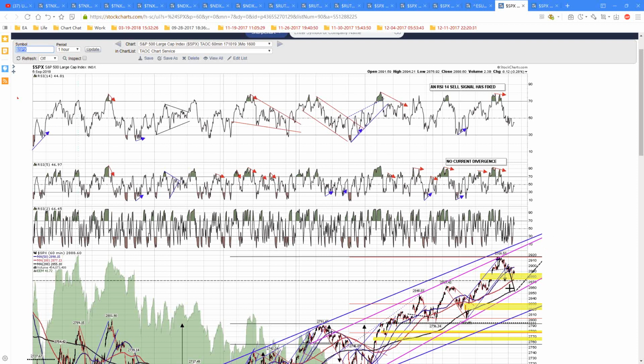As it is, wherever this lands, I may get a secondary pattern which will help guide the way, but ideally it would head there. Okay, let's have a look at RUT.